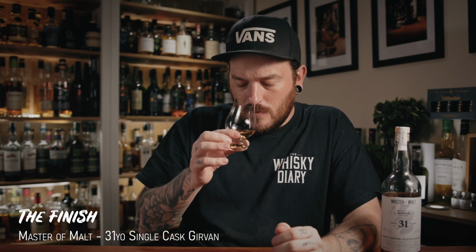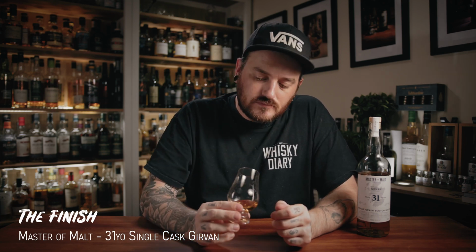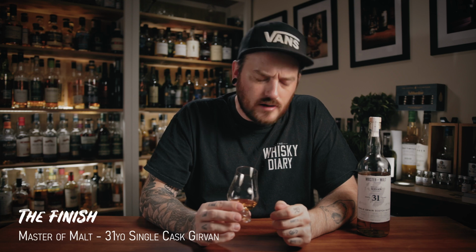Upon going back to it, actually that smoke's really starting to come forward. Get some nice apple notes on the nose as well. On the palate, nice oak, bit of honeycomb coming through as well. And the finish initially stays quite sweet on the front, but yeah, a lot more of that pepper and a little bit more of that smoke coming through on the back end.